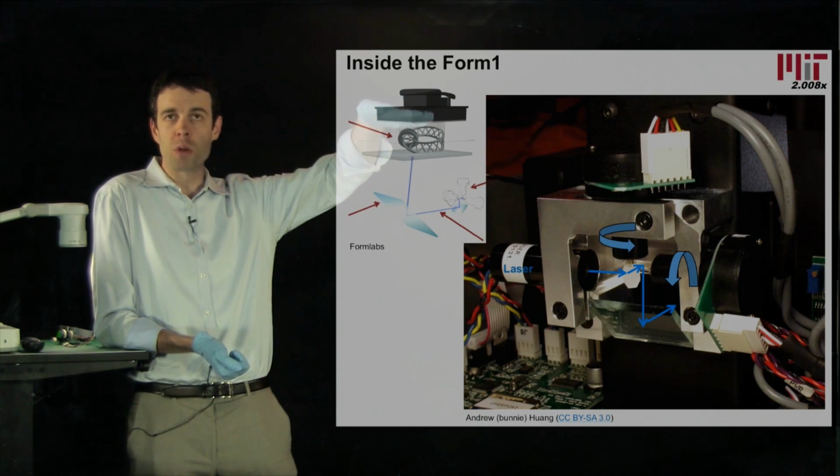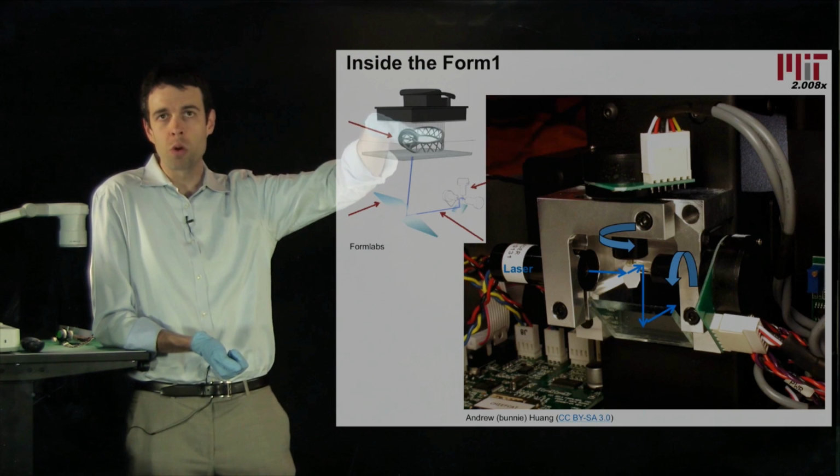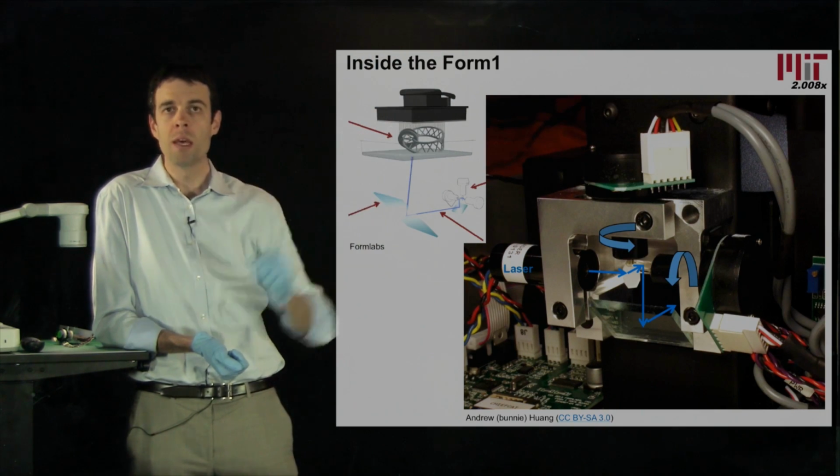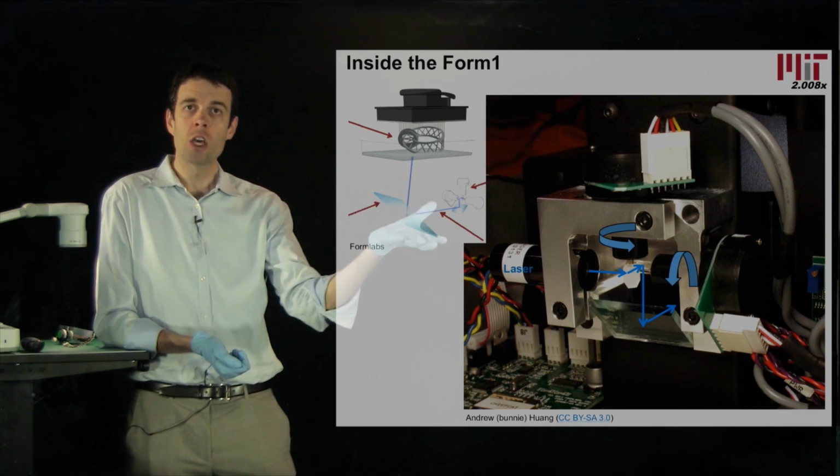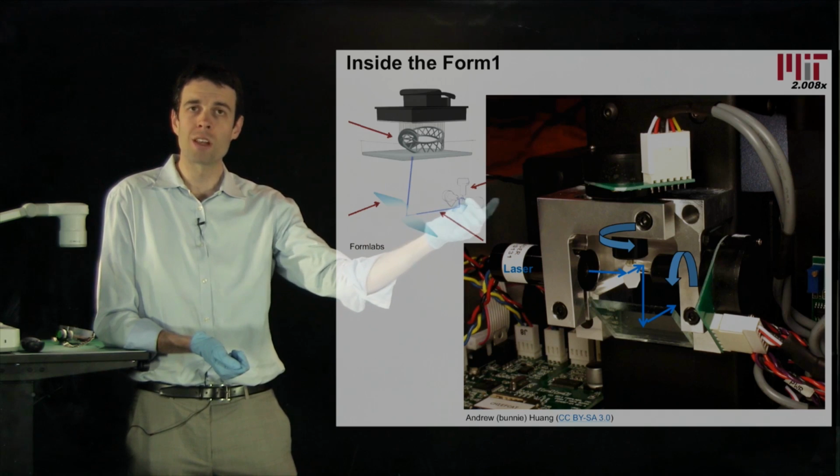Now remember, the part is built inverted, vertically, pulled out of the resin bath. So here's the build platform, and here's a rendering of the part. If we open up the bottom of the machine where we had that digital display, you would find that there's a few mirrors in the laser source.